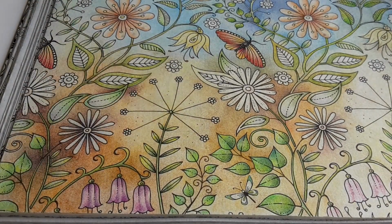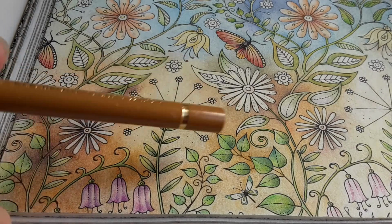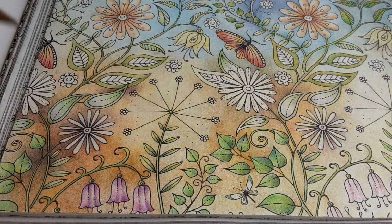Oh, I'm picking the wrong brown ochre. I was doing this one. Let's continue with this one.